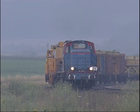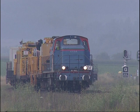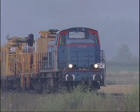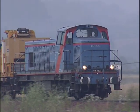Locomotives were also hired in from private operator CFTA, who had spare capacity in their fleet of BB 4800 diesels. Here 4803 and 4810 worked this train up the steep gradient out of the base.